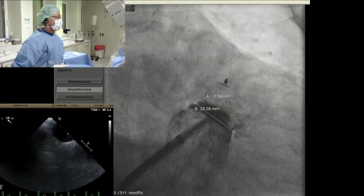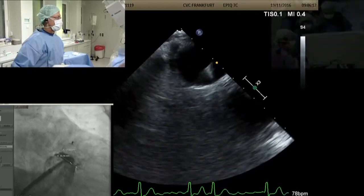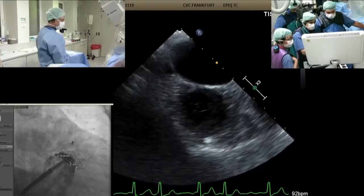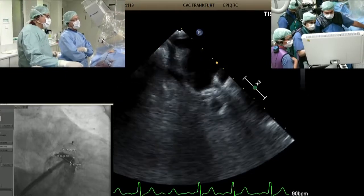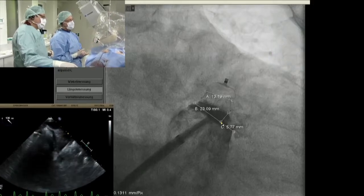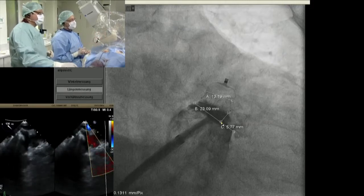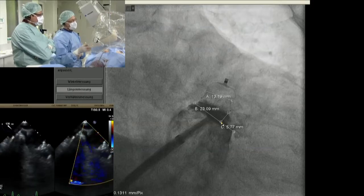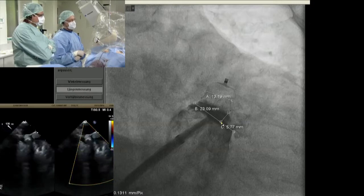So Bushra shows the echo whilst Horst is doing measurements. Yeah, we're just getting there. Just push the probe a little bit more. And now gently roll. Other way. So you see on angiography the lobe diameter with the device in place of the superior lobe is 13. Now the orifice or kind of landing zone is 23. And the distance between the landing zone and the ridge between the lobes is exactly as Bushra measured on echo, 6 millimeters.